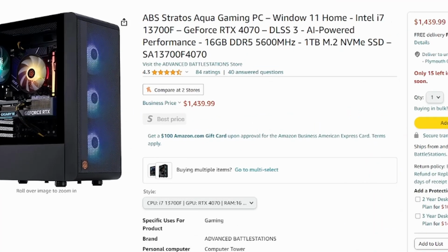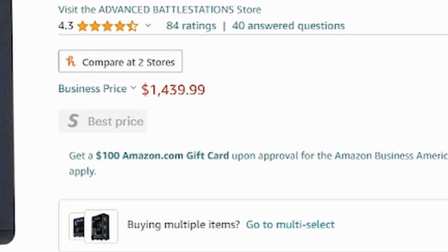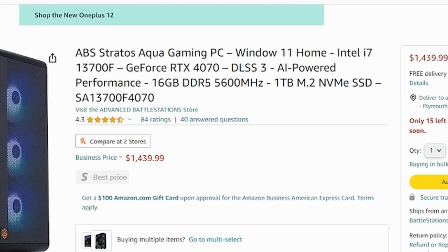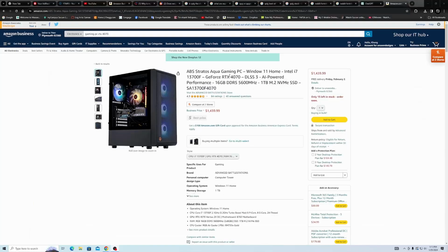So on to this PC, which is for gamers with a bit more dough to spend. i7 13th gen, amazing CPU. An RTX 4070, amazing GPU. You can play any game with this combo of CPU and GPU. And 16 gigabytes of DDR5 RAM, 5600 megahertz, amazing. 1 terabyte of storage, NVMe, really fast SSD.